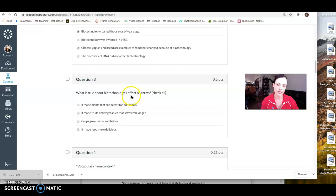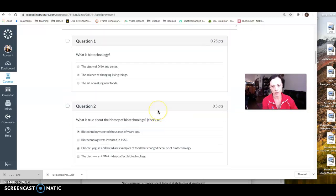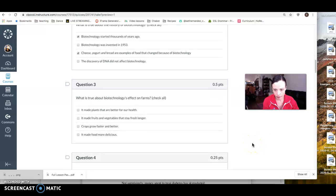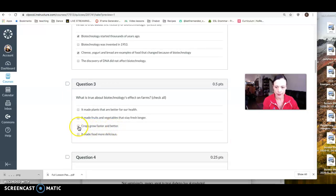Number 3, what is true about biotechnology's effect on farms? It made plants that are better for our health. It made fruits and vegetables that stay fresh longer. Crops grow faster and better. And it made food more delicious. So I'm going to try to look for all 4 of those things when we read about farms. So here's farmers. Farmers have been changing the genes of crops like corn, wheat, rice for thousands of years, and today we grow better and better crops. In the 1960s, scientists made new types or kinds of crops. These crops grew faster, bigger, and were more resistant to disease. So yes, the crops became faster and bigger. So crops grow faster and better. That is true.